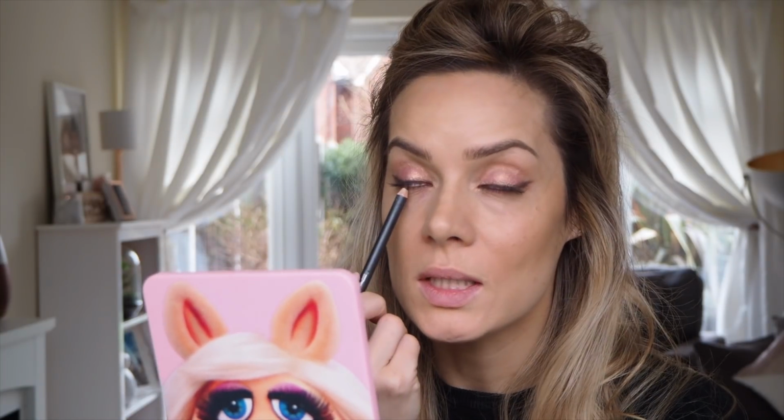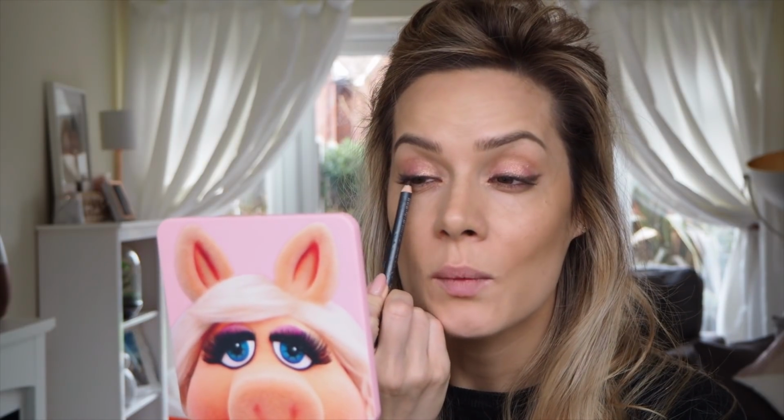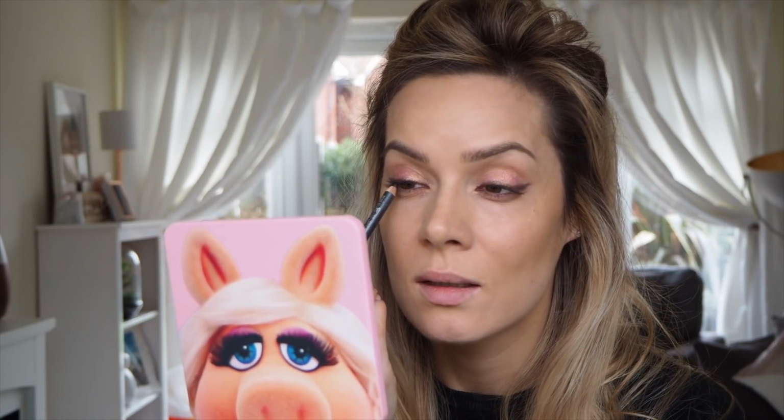I'm going to blink onto this. You can feel when you blink onto it if you're taking it too far inwards towards the actual eye itself. Try and keep it really at the root, and that way it's less likely to print down and create a dark liner.